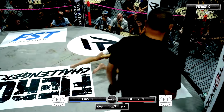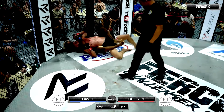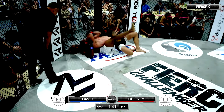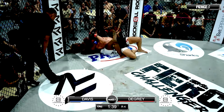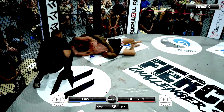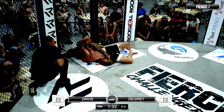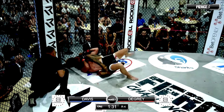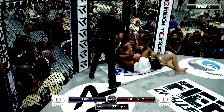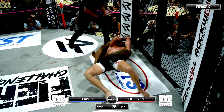Getting a little bit bloodied as Nasir chases the back. Jackson looks like he's got to start defending that rear naked choke attempt from Nasir. Like to see him start getting his back to the mat. Nasir might have that rear naked choke locked in, Blake. Now Degrey in a little bit of trouble. Nasir Davis, we haven't seen this from him.